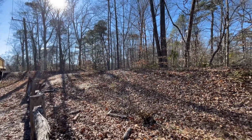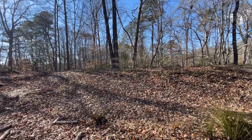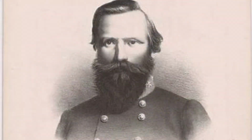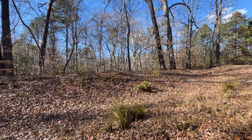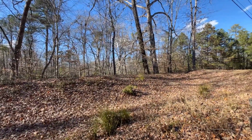It ended up saving the Confederate cavalry before too long, because after the retreat, Stuart actually got disconnected with the Confederate army, and he rode along the beach at the James River and came across this Quarter Path Road and ended up coming up this way through this road.